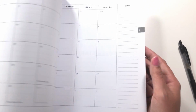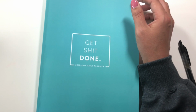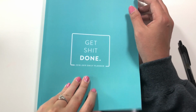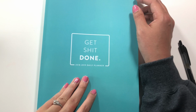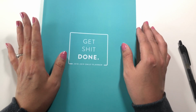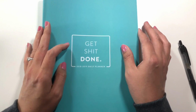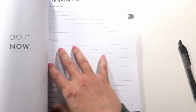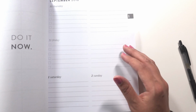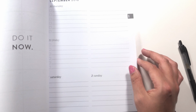So overall, what are my thoughts? Well, first of all, as with any bound planner, if you like to do stickers and stuff like that in your planner, this will get, especially with this being 18 months, really fat and kind of awkward the thicker that you make the pages. But for $9.99, this is actually a halfway decent planner. If you are looking to have space to get creative and have something to play with without having to go into the $30 range or the $50 range, this actually might be a decent option for you.